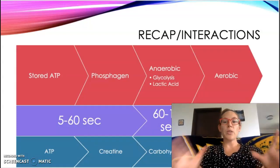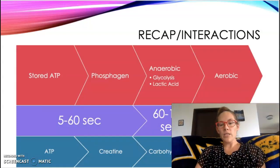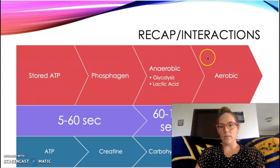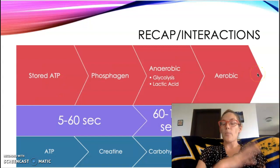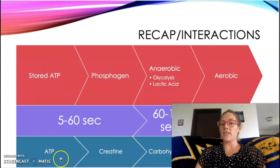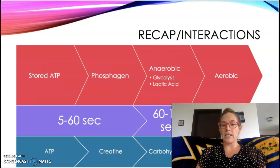Okay, so let's put this all together now. So these are the four, right? These are the three systems, but these are the four different things, the process that our body goes through. This is our timeline, and this is what we are using to produce ATP.